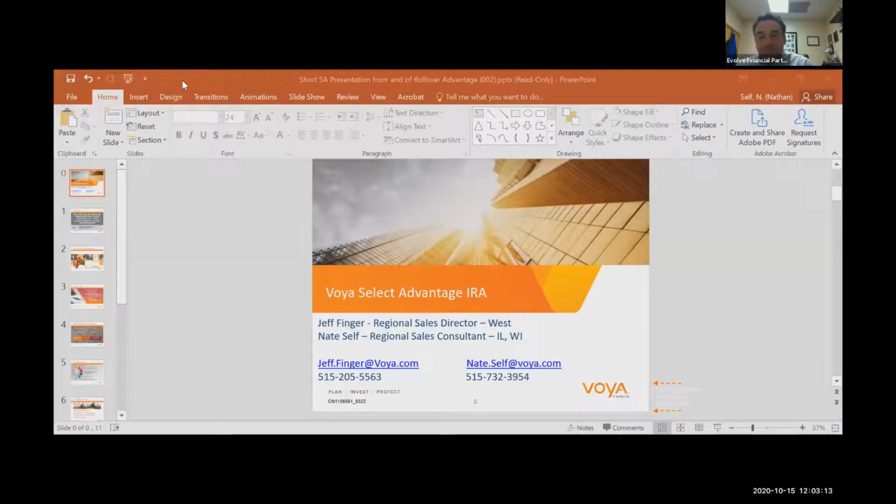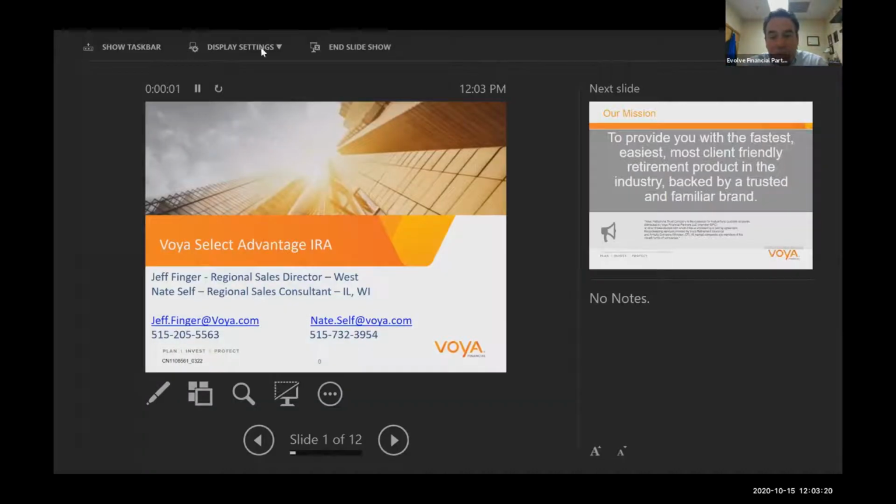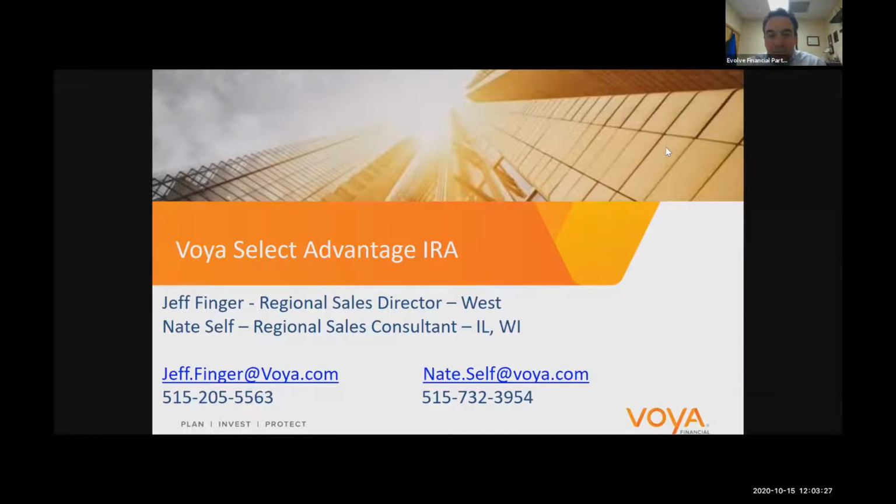Today, we have Voya Financial here. They're going to be talking to us about their Select Advantage IRA platform. It's a platform that I'm familiar with, that I have used in the past, that I feel is a great solution for clients that are familiar with mutual funds, that have used mutual funds in the past, and want a diverse platform of options available to them. I believe the Select Advantage IRA product here is a great vehicle for that.